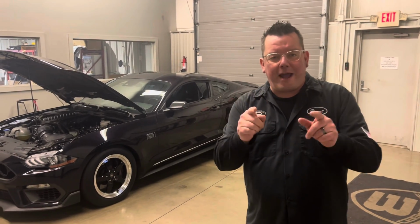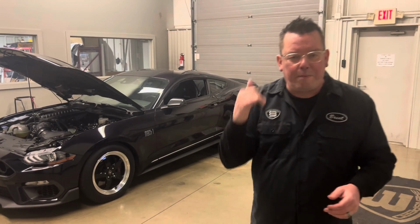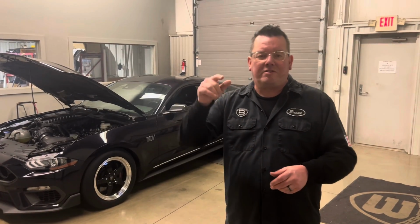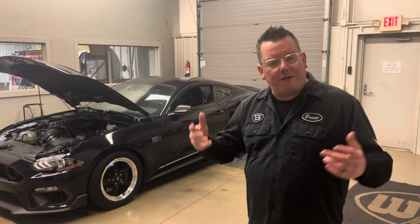Today, an automatic 2022 Mach 1 Mustang, Whipple supercharged, really down almost 900 raw horsepower. We're going to watch the dyno pull, and we're going to tell you how we got there.